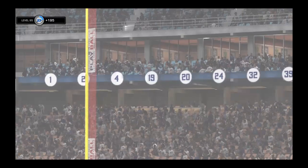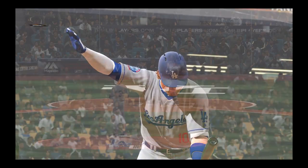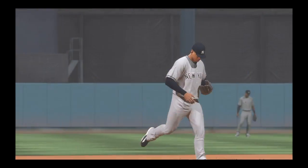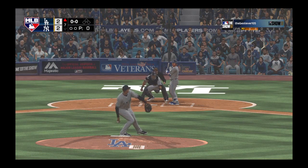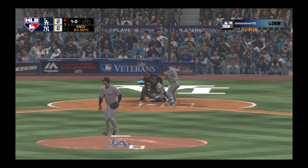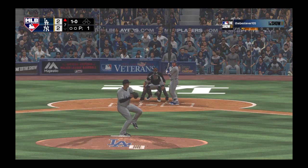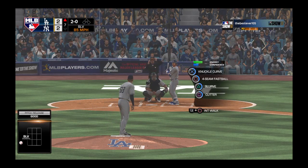And yet another strikeout here. Next up for Los Angeles, Justin Turner. He struck out swinging in his last trip to the plate. Dylan Betances is on to pitch from the bullpen now to start inning number 7. Up and away to start the inning. It's 1-0. Missed with a breaking ball.